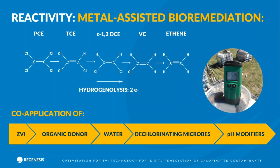We generally recommend adding commercial dechlorinating cultures. Sometimes you have to add pH modifiers. This process works better at a neutral pH. And when you add all these things together, you get a really, really fertile environment for biodegradation. If you look on the right there, there's a portable ORP meter in the concoction with a little bit of everything put together, with an ORP of -400. And I'll talk about a site where we applied this in a little bit here.